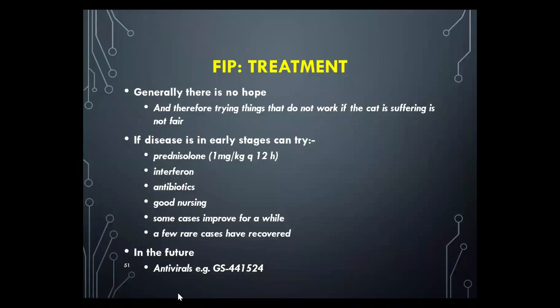If a cat is definitively diagnosed as FIP, I'm afraid there is no hope. And because there is no hope, we shouldn't be trying things that we know don't work. If the cat is suffering, it's simply not fair to go around experimenting on cats with things that we know don't work. If the cat isn't suffering at the time, and in the early stages of dry FIP, the cat may not be suffering that much, then we can try things like steroids and interferons and antibiotics and nursing. And some of them will improve for a while. But sadly, if they do have FIP, the vast majority of them will go on to die.